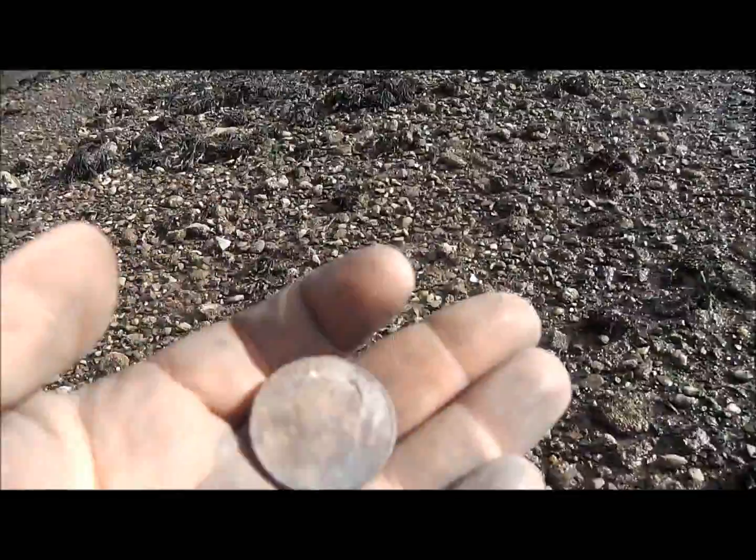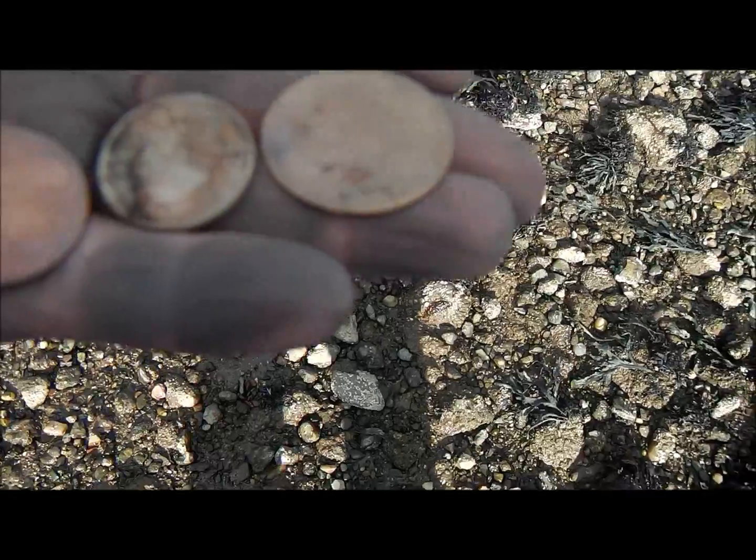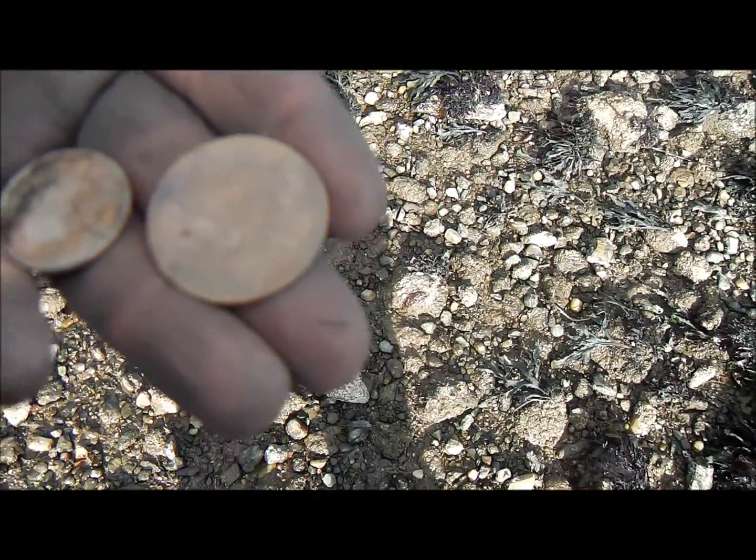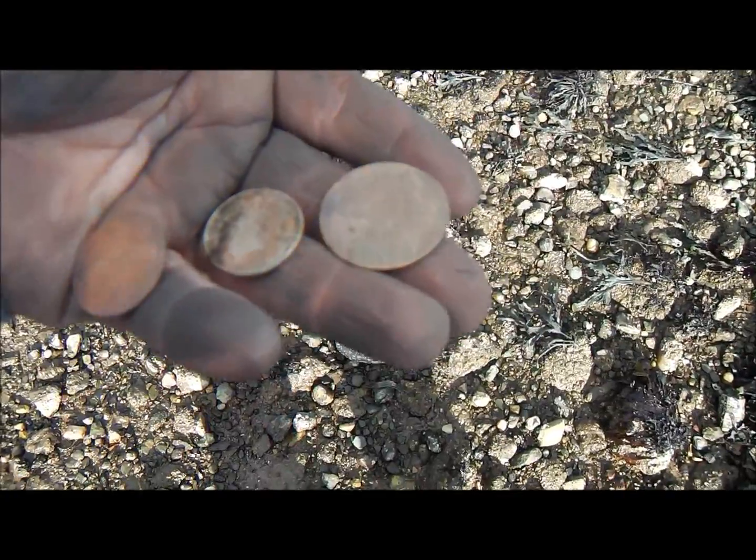That's still nice, a nice George V penny. In this new area I just got a 2 pence, a 10 pence, and I think it's another George VI penny. But that's cool, free coins.